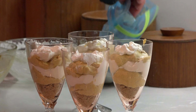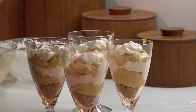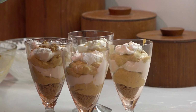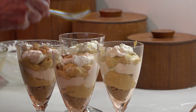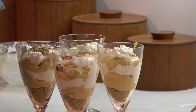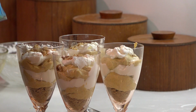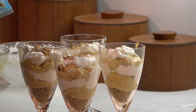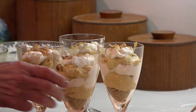And I'll finish them off with adding just a touch more of the cookie crumbs. Something quite easy for Thanksgiving or any time.